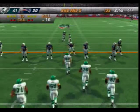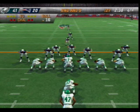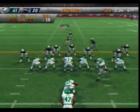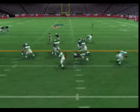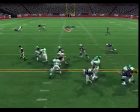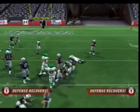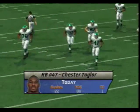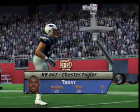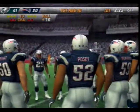Second and 5. Ball on the 16-yard line. The Patriots come out on a nickel package. A little misdirection. Loose ball. The Patriots scoop up the fumble. He didn't take care of the ball and fumbles. Yeah, and he has a tendency to carry the ball away from his body. So the slightest tap of the ball will sometimes knock it right out of there.